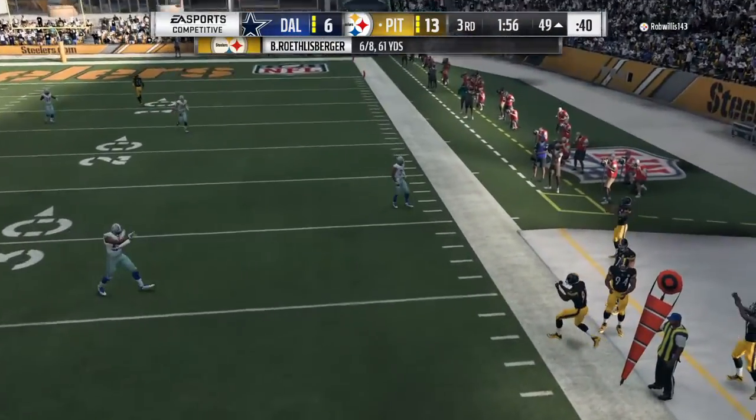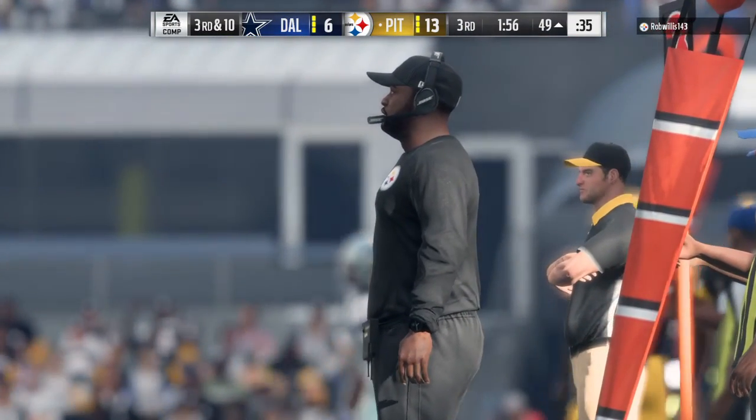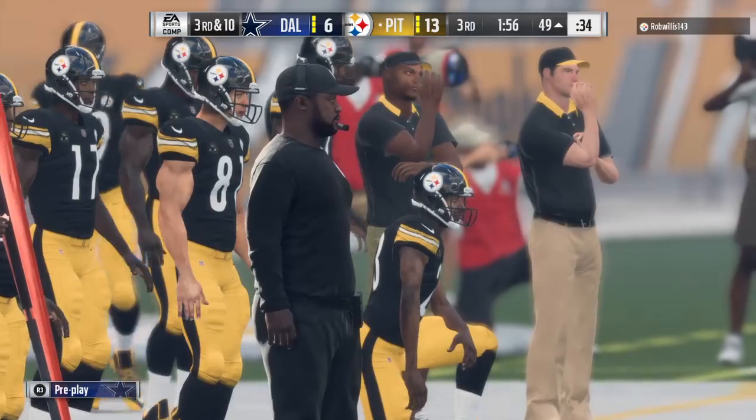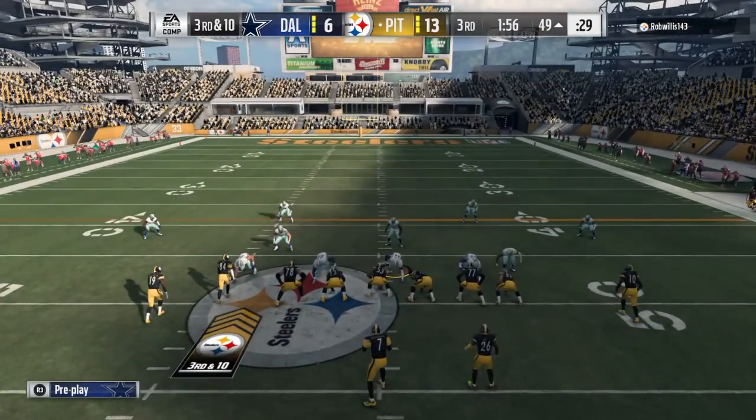And this one taken in on the right sideline, but not in the field of play. They say it's incomplete. The throw led him a little too far. It brings up 3rd down. Now play number 7 of the drive as they're looking at a 3rd and 10.